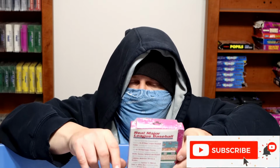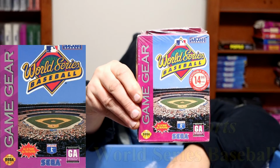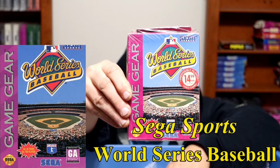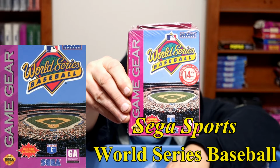This is a sealed copy, except it has a previously played sticker on the front. So this was previously played, and whatever store decided to sell this, they resealed it themselves. The Sega Sports World Series Baseball. So I would not classify that as brand new in the box. It's complete in the box, but it has been played.